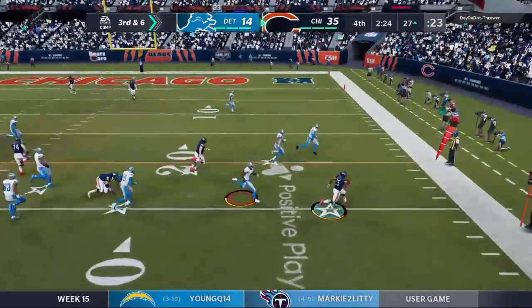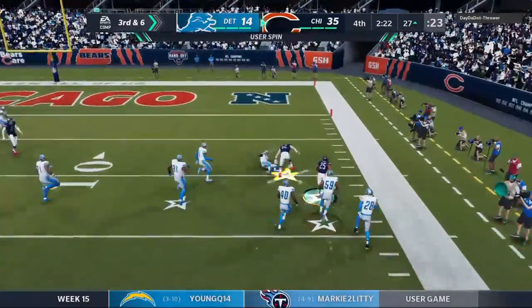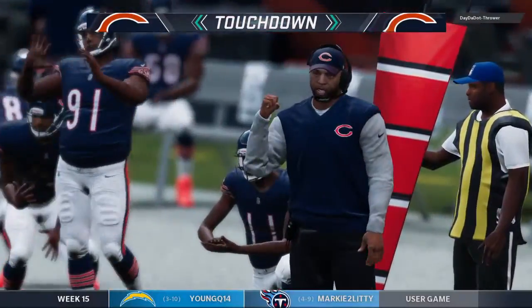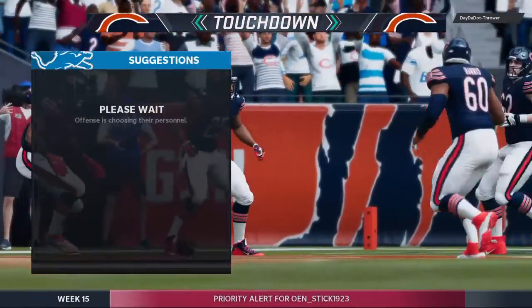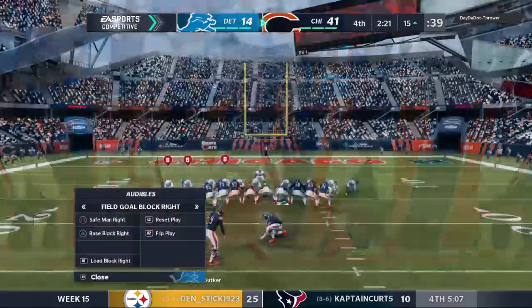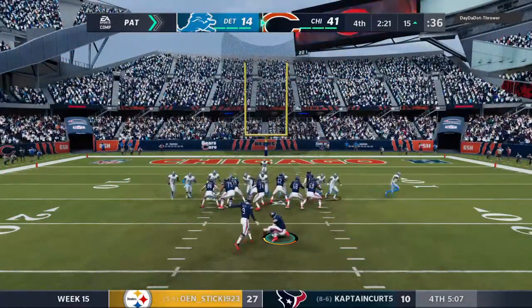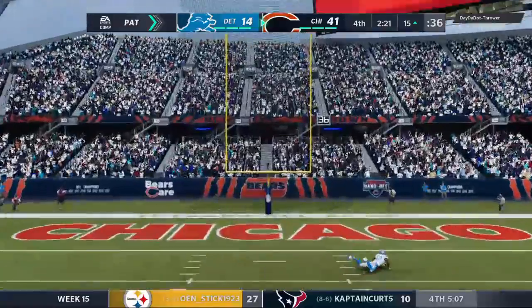They'll try and set up the screen. It's complete. And he takes this one in for a Bears touchdown. A great play there, his 21st touchdown of the season. And the Bears turn that interception into a touchdown.